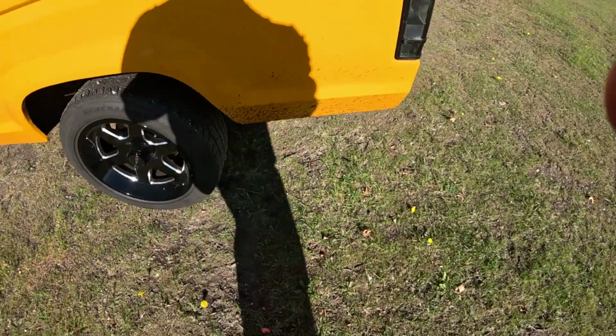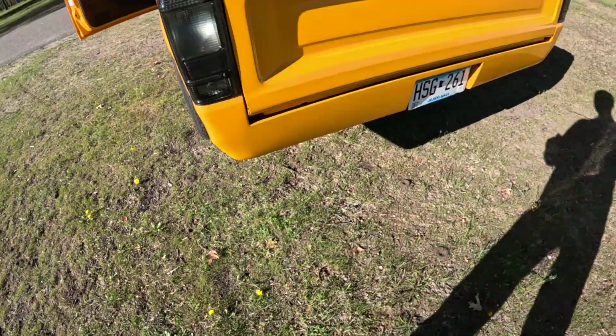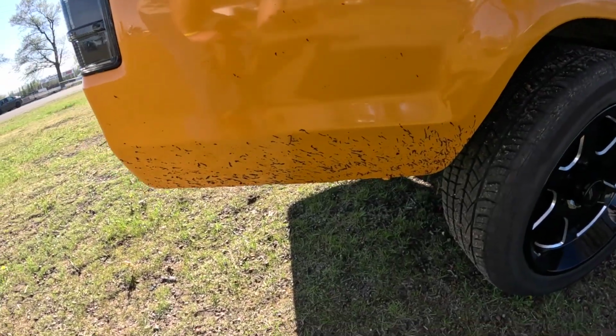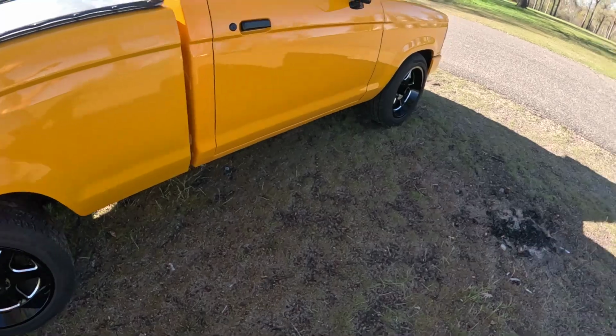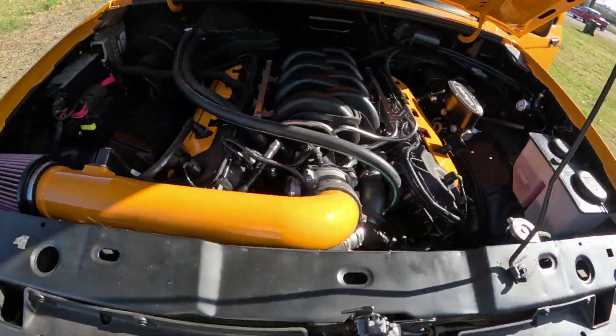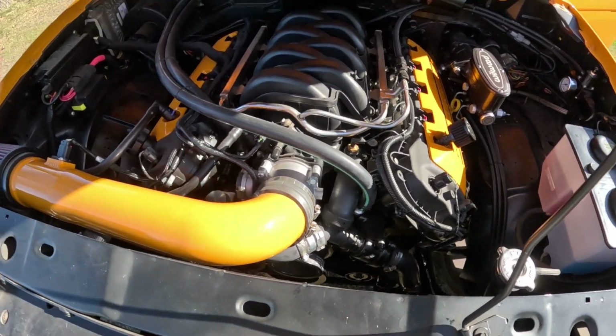Yeah, first run, and we already got rubber all over. Oops. Are they rolling up? Gonna make a left lane single pass here. Three is dead. Otherwise, I think she's running okay. Let her cool down a little bit, make another run.